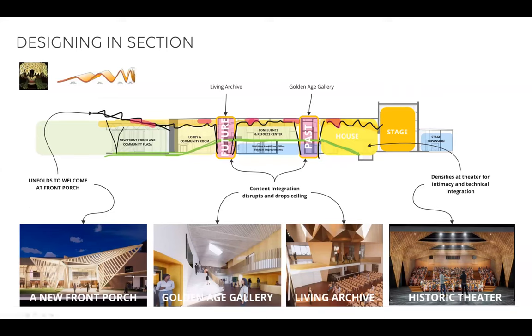And so down here, you can see how that ceiling starts to manifest into a trellis and a new front porch for the entry. Or the sheer ceiling of the lobby in here, a future community room space, and then ultimately the theater and reshaping the inside of that space.